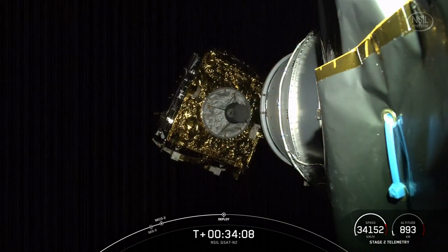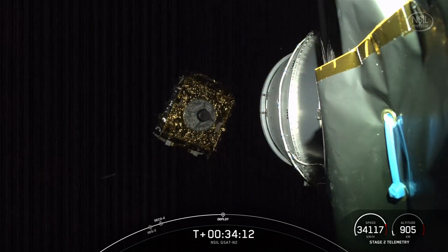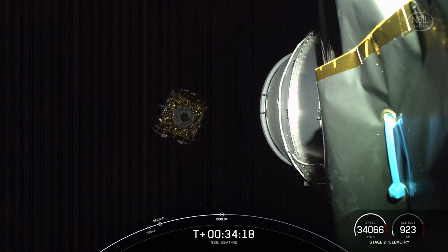GSAT-N2, payload deploy confirmed. And there goes GSAT-N2. You just heard that callout, and you can see the satellite moving away from the second stage on your screen right now.